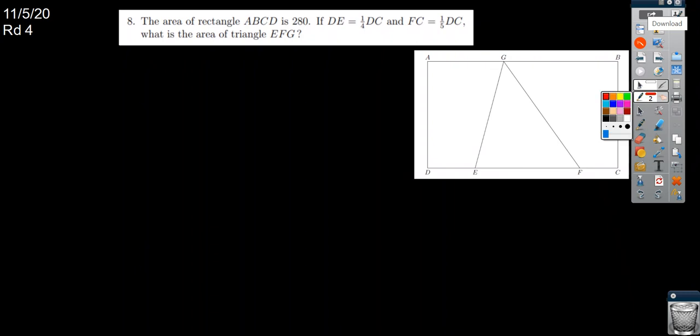So the area of the rectangle ABCD is 280. If DE is equal to 1/4 DC and FC is equal to 1/5 DC, what is the area of triangle EFG? All right. Wow. Well, wouldn't it be wonderful if we knew the length of DC and AD? It would be wonderful, but we don't. It could be anything, right? So we've got to figure this out in a different way, don't we?